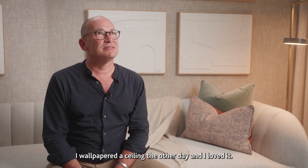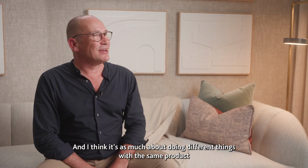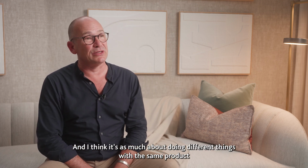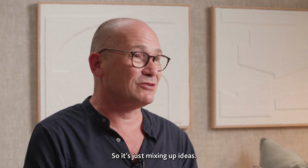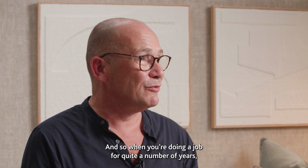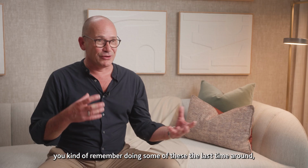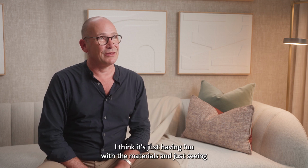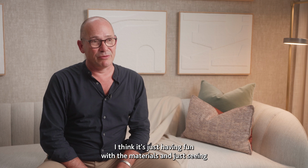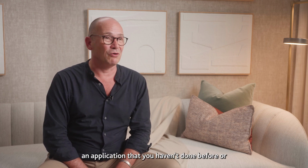I wallpapered the ceiling the other day and I loved it. I think it's as much about doing different things with the same product as it is having new products. So it's just mixing up ideas, and having done this job for quite a number of years, I remember doing some of these the last time round. I think it's just having fun with the materials and seeing an application that you haven't done before or for a very long time.